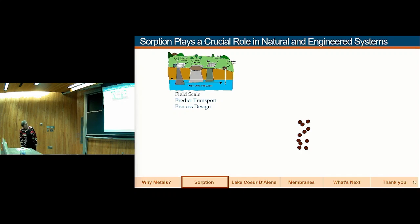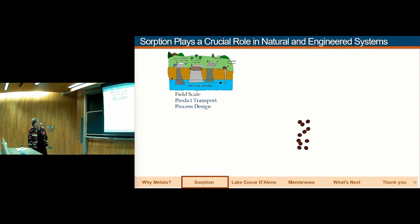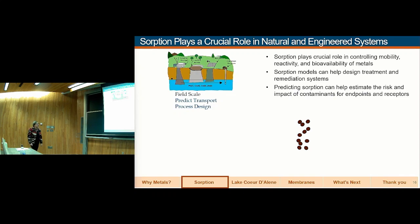Oops, I forgot to animate that, sorry. Actually, I think I forgot to get rid of it. Those are iron oxide particles. So there you go. I'll work it right in there. Okay, so that's iron oxide. We'll be talking a lot about metal oxides, and iron oxide's one of them. That's just for you, Joshua, so they look a lot like iron oxide.